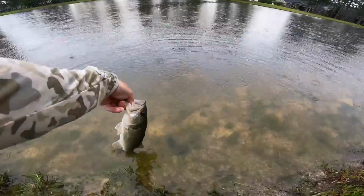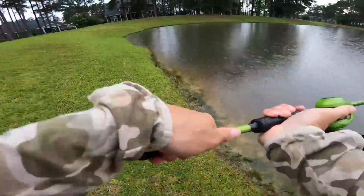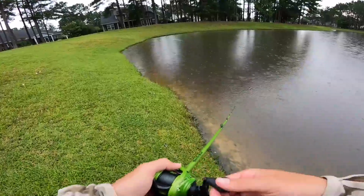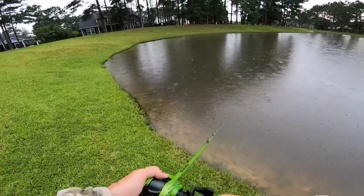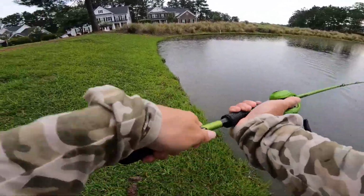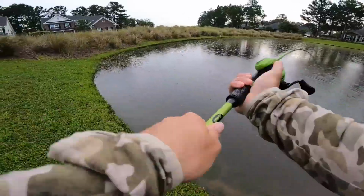To get up to the big ones, we gotta weave through the small ones. Thank you, baby. Give us another cast up in there. That corner just looks so promising. For how small that fish was, man, he put up a ruckus hitting that thing. I can only imagine how big one's gonna smoke it. So boys, last time we made it this far in this pond, I had a big one eat me in this corner.